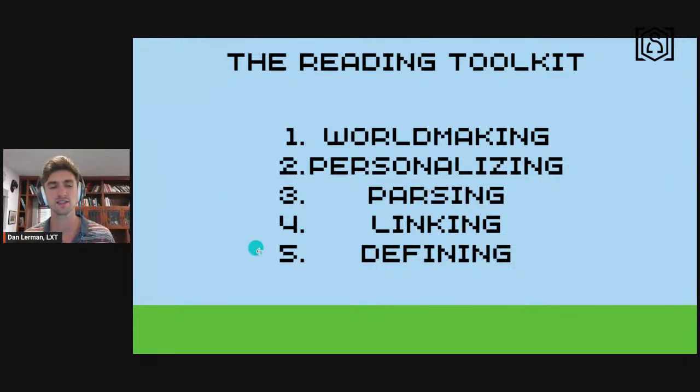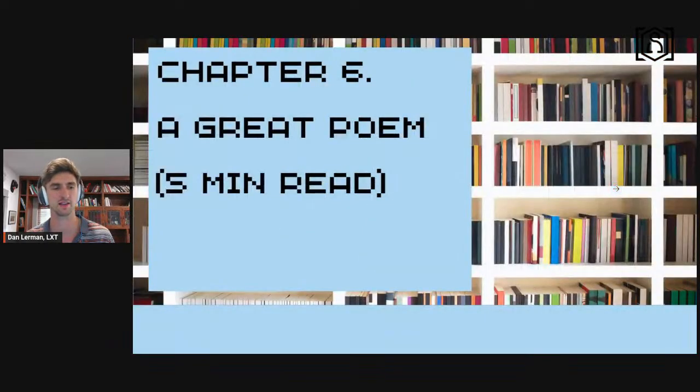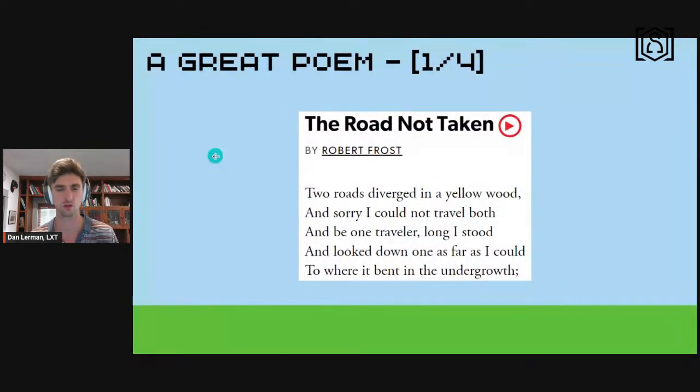Okay, so let's see what it looks like to use all of these on a real text. Here's a great poem. This is step 2 on the Dan Lerman pyramid. It's short. It's actually probably the most famous poem, maybe of all time. It's called The Road Not Taken. I'll read part of it and I'll demonstrate for you guys the tools. I think I'll probably use all 5 of the tools as I read this. Okay. So taking a moment to get in the zone.